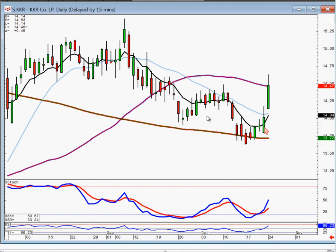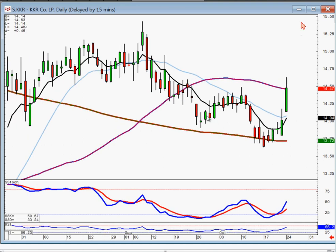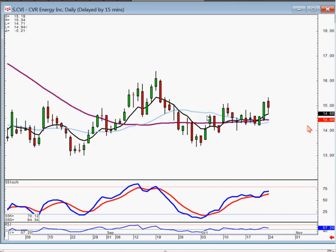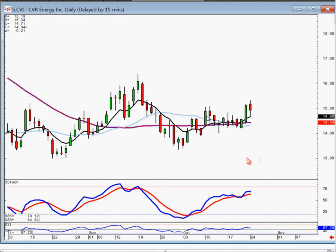KKR, little scoop type pattern, left-right combo. You can buy this one on positive trading. Still not a very exciting one, but it should be able to move back up to this level. I guess that would still be about a 10% move. And CVI, nothing here yet. You're just still caught in this sideways mode. You really don't have a strong reversal signal here. Yeah, nothing here to get real excited about either.